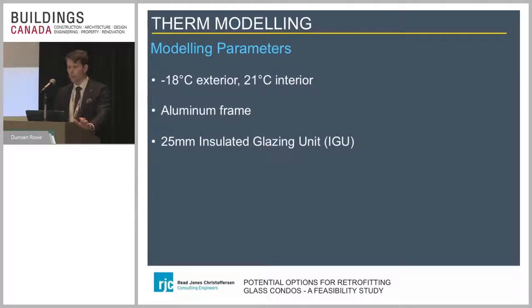Our baseline parameters are pretty standard for modeling in Toronto: minus 18 exterior, 21 interior. We had the aluminum frame they were using, and a 25 millimeter IGU.